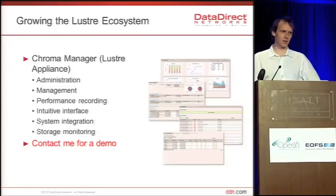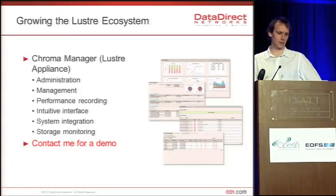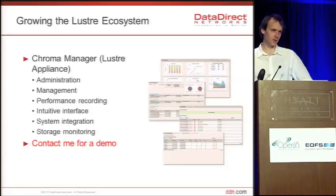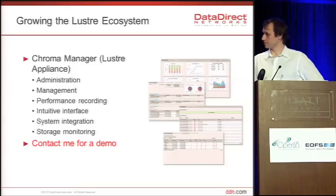We're interested in Chroma, obviously. A lot of people are. This is going to be a major step forward. We did a demo on our stand at Supercomputing, and if you catch me before the end of the LUG, which I think is not so long now, I can do you a demo, but I can either do that today, or you can email me and I can arrange to do it in the future.